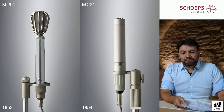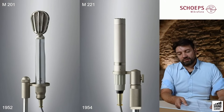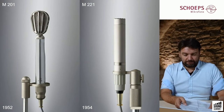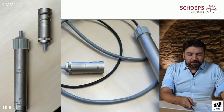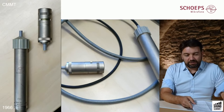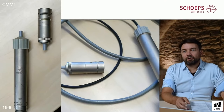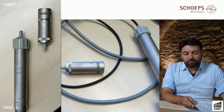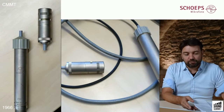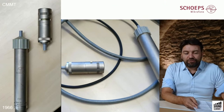And for the first time, Schoeps here built its own miniaturized output transformers in order to fit that small housing. An important parameter of miniaturization is modularity, because the trick that you place microphone and amplifier separately from each other makes essentially the visible part of the microphone very small. And that was done for the first time with this series.